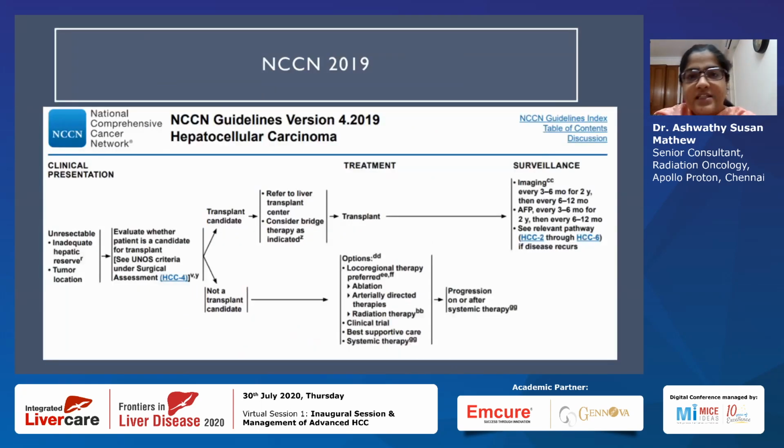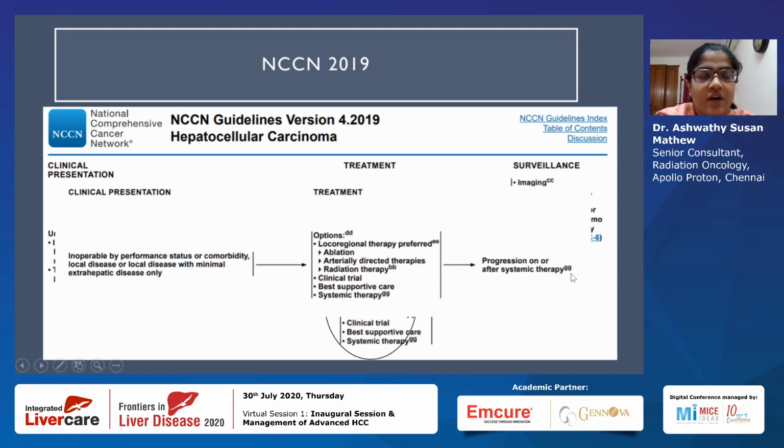The NCCN guidelines, also from around 2018, do recommend the use of loco-regional therapy for patients who are not a transplant candidate, and they specifically mention that among the loco-regional therapies, they are not in order of preference. It is a cafeteria approach that they advocate for, that the patient should have all these options and then should be able to choose from among them. So that is for unresectable HCCs as well as those who are medically inoperable.